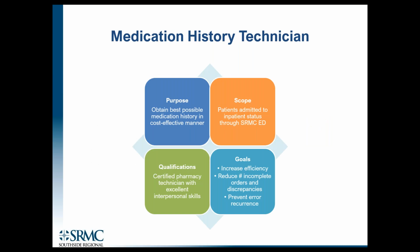So the medication history technician vision that we had at our facility, and mind you, this is not unique to our facility, and this is not a new concept. Many facilities have implemented this probably years before, but this was something that we were excited to bring to our facility. We wanted to obtain the best possible medication history in a cost-effective manner, and we wanted to focus on the accuracy of med histories at admission.